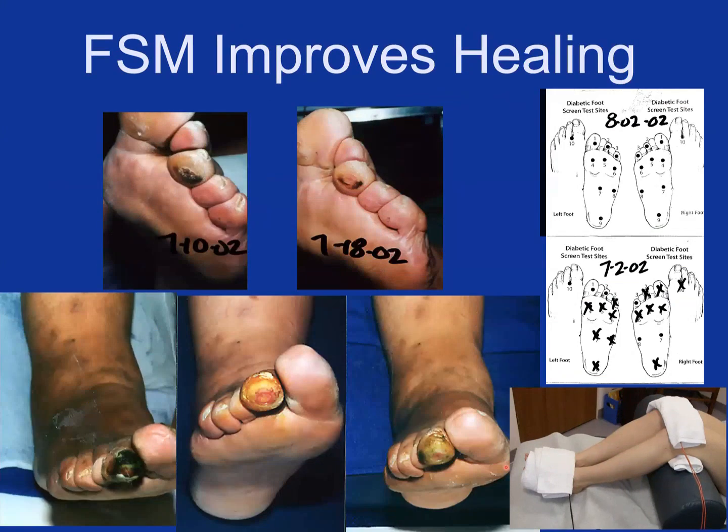So it improved healing. So this is 8 days. She's treating him twice a week. This is almost healed. It was healed in 1 more week. And this one was completely healed in, I think they treated him 6 weeks. Sensation was completely restored in 4 weeks. If you've ever seen or treated a diabetic neuropathy patient, that's not possible. And we do it all the time.